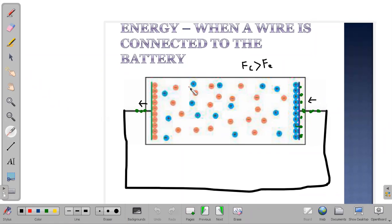So what happens at this particular time is the chemical force pulls this positive ion, which is very close to this negative plate, all the way towards the right side. Once again, listen carefully. This chemical force is actually pulling the positively charged ion that is close to the negative plate all the way towards the positive plate.